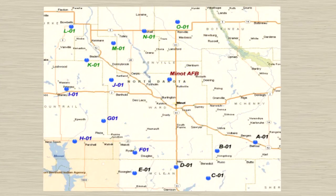Okay. On the board here, we have a map of the missile sites that are under the control of Minot Air Force Base. As you can see, they are spread out very far, and this is to avoid all of them being taken out in a single first strike attack. It actually was the case that if you were a missileer headed to your launch capsule, you would probably have to drive as much as 100 miles to get to where you needed to go every day. So it was quite a big commute to work.